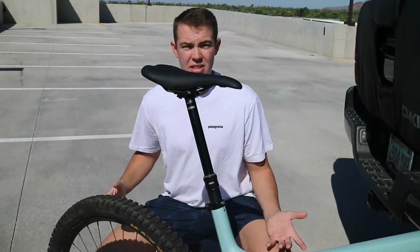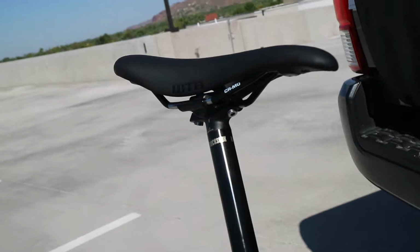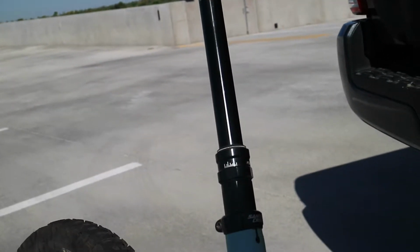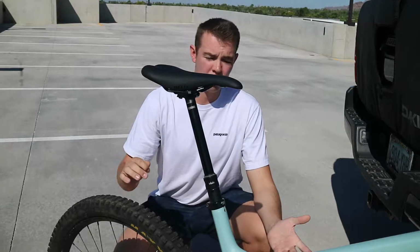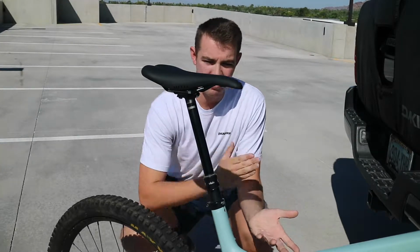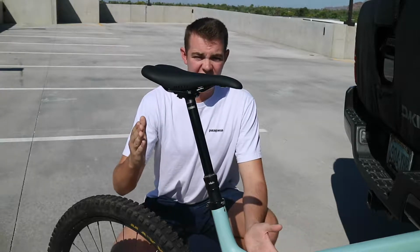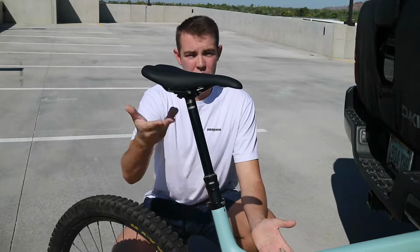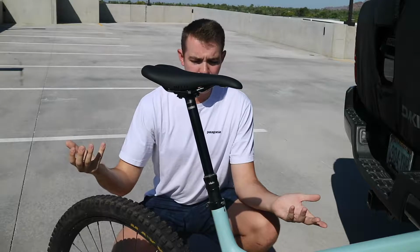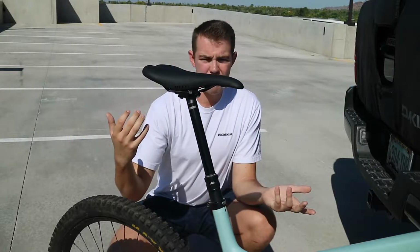The biggest con about this bike is these two things right here: the seat as well as the dropper post. This is the RockShox dropper post, and to be honest, it is one of the worst dropper posts I've ever used in my life. I don't know what it is about this, but I've had nothing but problems with it. Recently when I went up to Park City, when I got up there, the bike seat wouldn't go back up. Couldn't figure out why. I took it to a bike shop, ended up having an error in the line or something stupid like that.